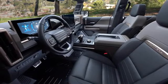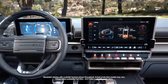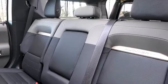Industrial design inspired the interior of the Hummer EV SUV, where each detail was designed with purpose. The design is clean and simple and thoroughly modern. It's an interior that's a completely new approach for General Motors. The bold cabin design is geometric and textured, with surface materials that deliver a premium look and feel.